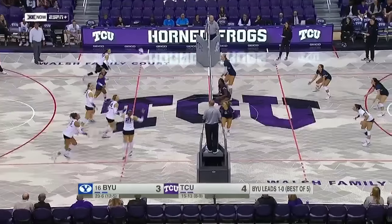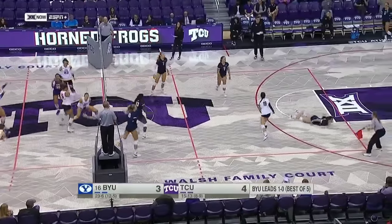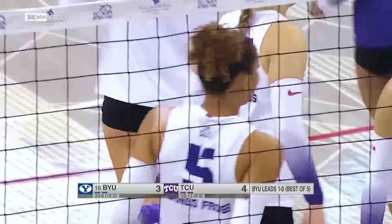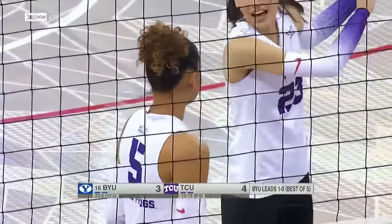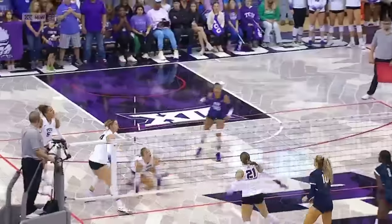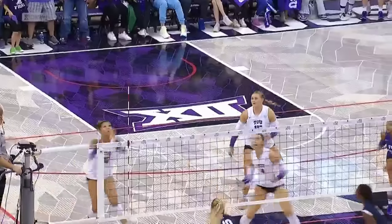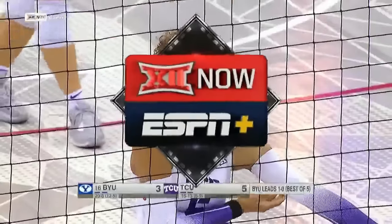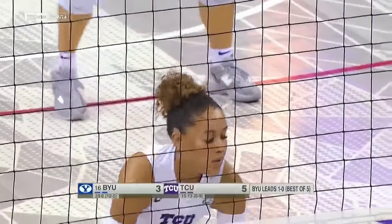Nalls on the dig. And there is Jalen Gibson. Nice high swing from the right side. Again, TCU scoring from the right side in serve receive. You see Nicholson gives her a nice inside ball from off the net, and Gibson right in that 5-6 seam, nice and deep.